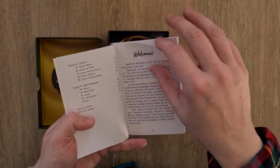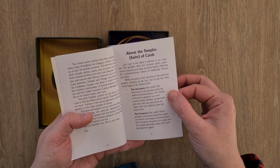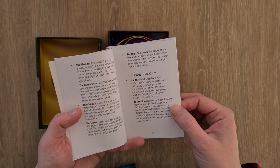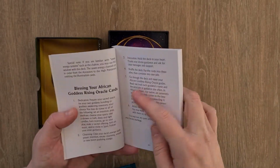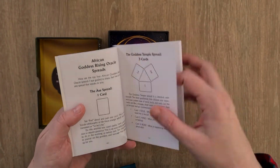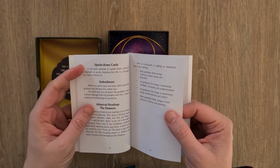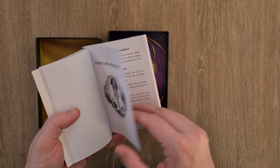Contents there, the welcome. About the temples, the suits of cards. So we have the ancestors, the conjurers, the warriors, the lovers, the griots, the queens, and the high priestesses. Then we have the illumination cards, the threshold guardians, the shadows as well. And then blessing your African Goddess Oracle deck. And then we have the spreads that are suggested. Upside down cards, embodiments, advanced elements, readings. And then the card meanings themselves.